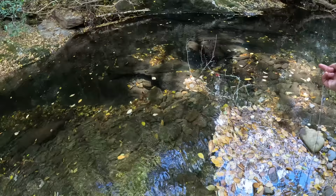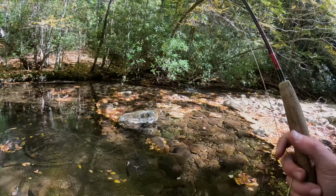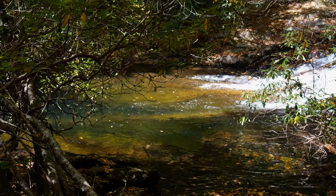I can see another one right now as we speak. On the bottom, right there. Right there? Yeah. So here's the thing. What you just watched is about how the rest of the day went. We would catch up to a dozen fish out of a hole, but we didn't even really see a fish over 8 inches.